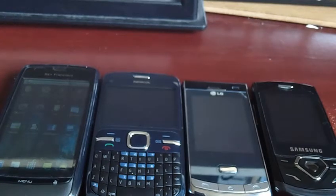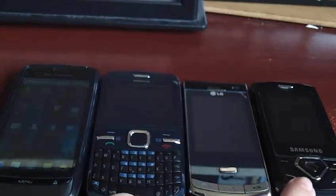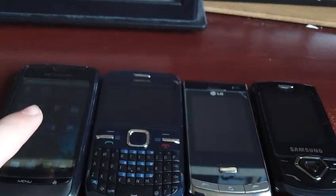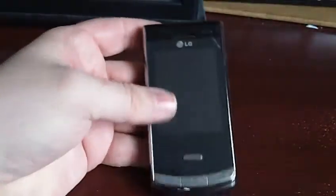So here they all are in their splendour. What I'll do is just go through each phone, why I got them, and a little bit about their spec, and just tell you what I think of them. We've got the Samsung Shark S5550, we've got the LG Secret, the Nokia C300, and the Orange San Francisco or ZTE Blade. Okay, so let's start off with my oldest phone, which is the LG Secret.